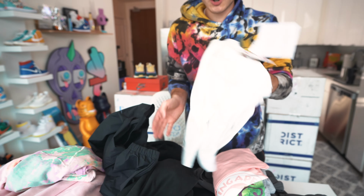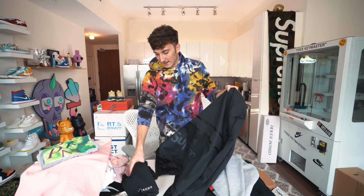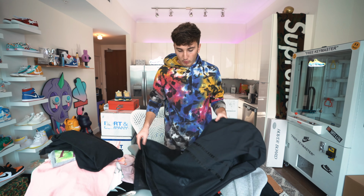We have a Kith box logo crew neck right there. Another really cool piece. What is this? This is just a Super Mario crew neck. Something a little random, something a little different. And then a Supreme Nike jacket. Oh, there's another tee right here. Supreme tee.